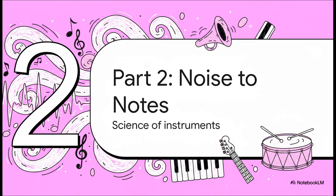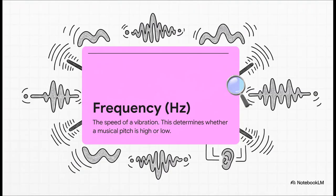But how do we organize those random vibrations into actual music? Well, that's what brings us to part two, from noise to notes. We're going to look at the science behind musical instruments. So, the most important idea here is something called frequency. It's really just a fancy word for how fast something is vibrating.